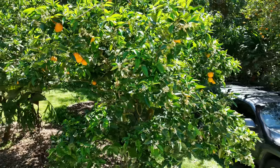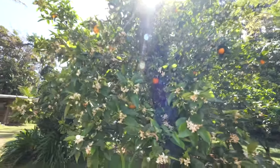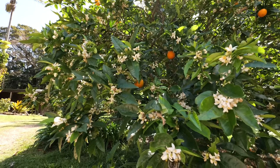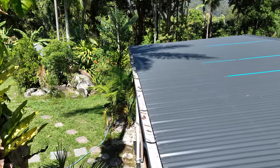Everyone that's been here in the past week has commented first thing on how damn good it smells, and that is because the citrus trees here have all flowered. I wish you could smell it through the camera because it is amazing, and it's also attracting a lot of bees, which is really nice. And that is just one of so many changes that I am seeing on this property. I'm going to show you more of them as we go. I'm also going to give you an update on the roof, how that's going.